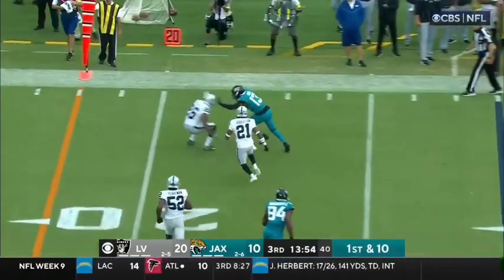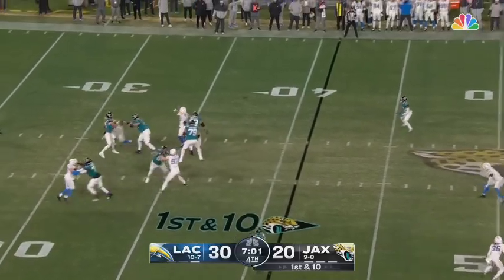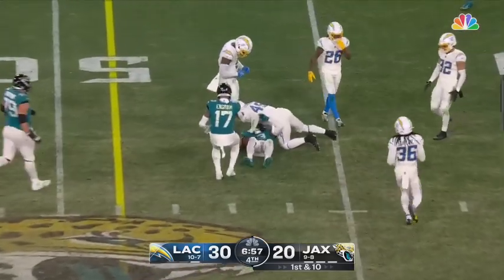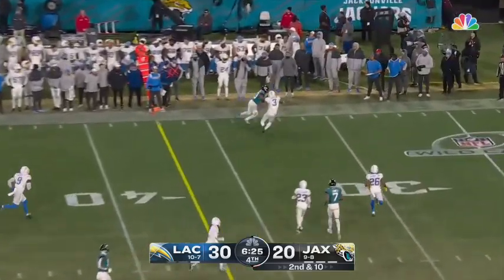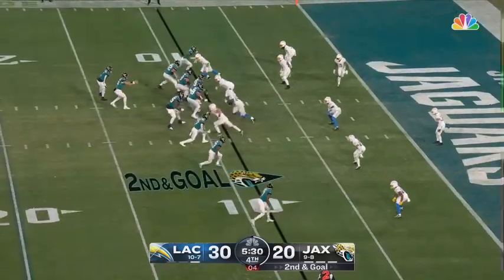Lawrence right back to Kirk. Cleared up that cut. Back he steps here under pressure. Fires, caught, staying on his feet. First down, Christian. Holding up Tranquil's number, 49. To the outside. Caught along the sideline. And second and goal now.